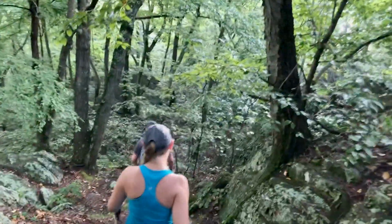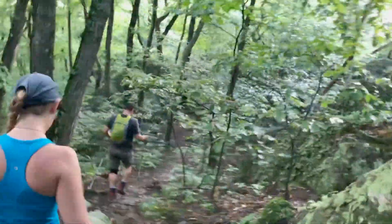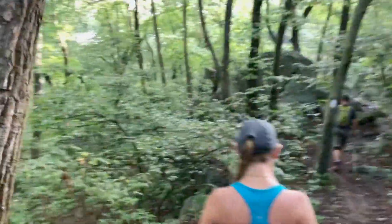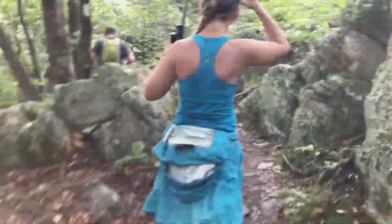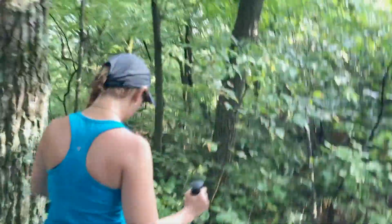Alrighty, we have more rocks coming. I don't think we're supposed to have rock scrambling today as much as just weaving in and out like you just saw. Although some of this is a baby scramble. All right, I'm going to put the phone up and walk on up the trail.